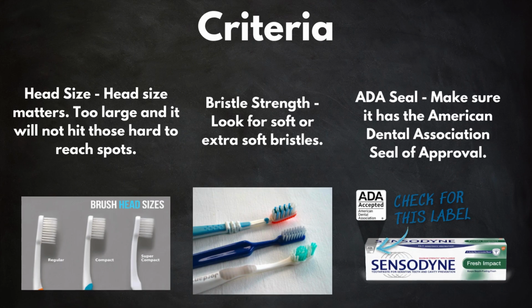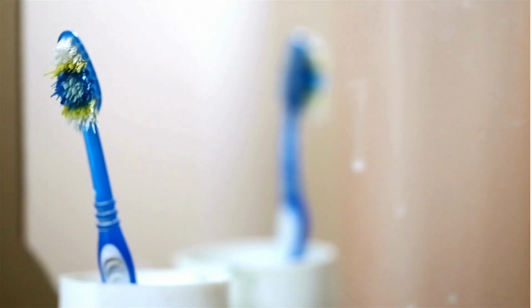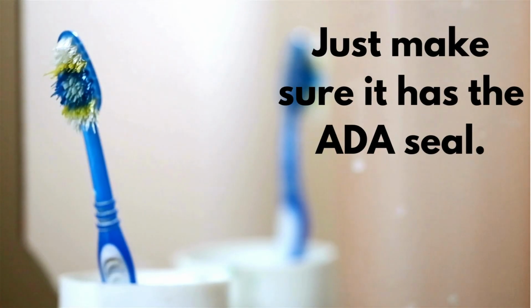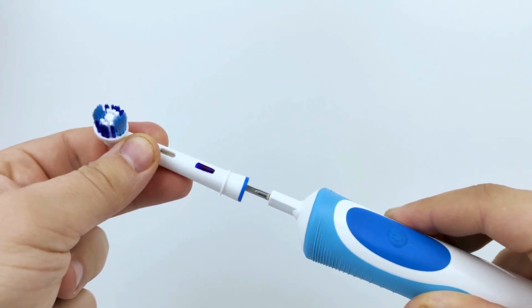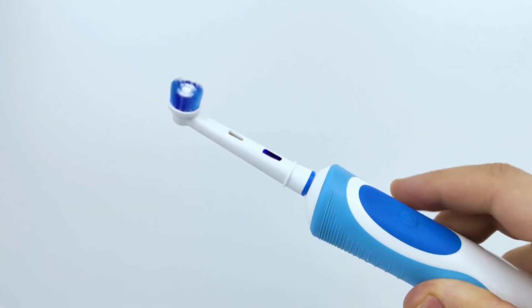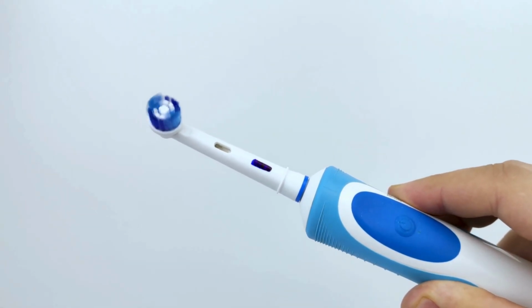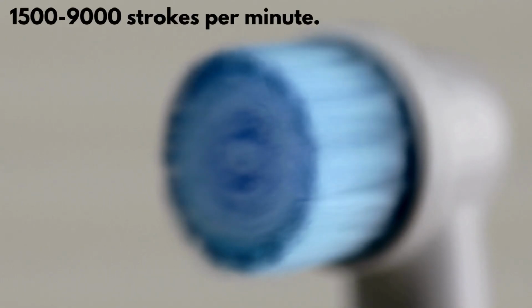the expected quality tests. Now, let's first talk about manual toothbrushes. If you are going to get manual or disposable toothbrushes, make sure it has that seal. And that's pretty much it for manual. Now, for electronic, due to the amount of strokes per minute, you should almost always use an electronic toothbrush over a manual. Electric, in particular oscillating, toothbrushes can do anywhere from 1,500 to 9,000 strokes per minute, whereas a manual toothbrush averages around 300 strokes a minute.